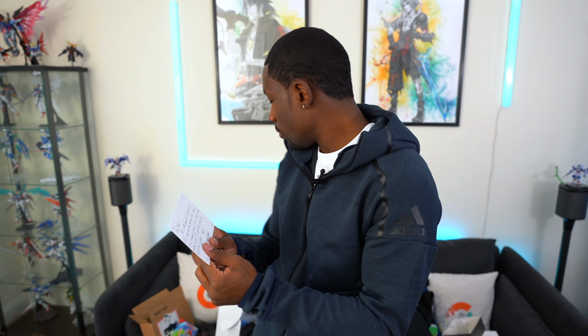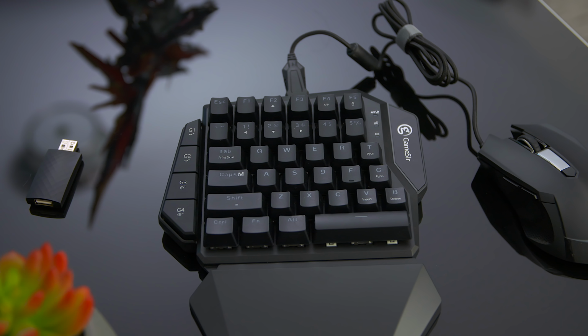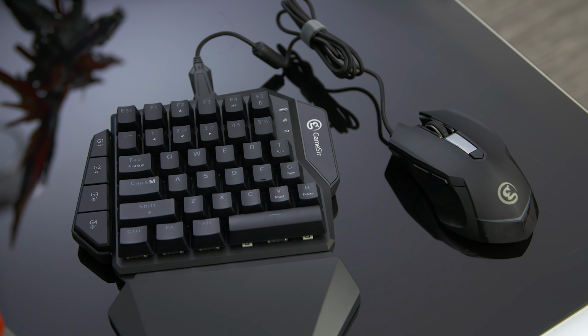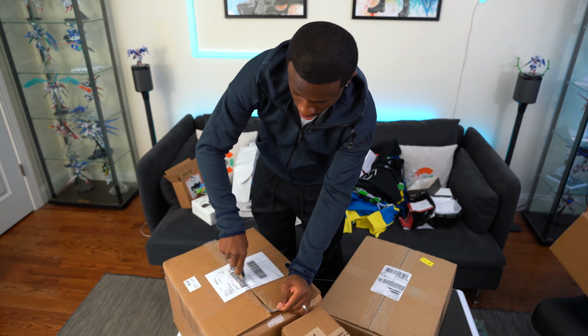So I'm reading the card that came with it, guys, and this keyboard and mouse set allows you to use this with any console. So that's PlayStation 4, Xbox, even the Nintendo Switch, it says. Then they're saying it's perfect for anything from Call of Duty to Fortnite. So I'm gonna have to test that out with the Switch. Now my interest is piqued. I definitely wanna try that out. Thumbs up if you wanna see me test that with the Switch.